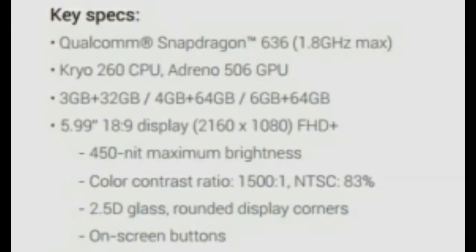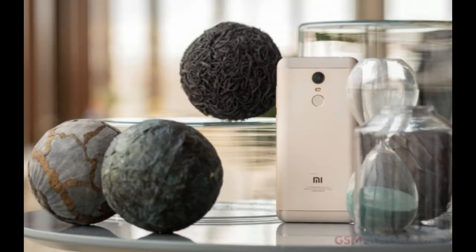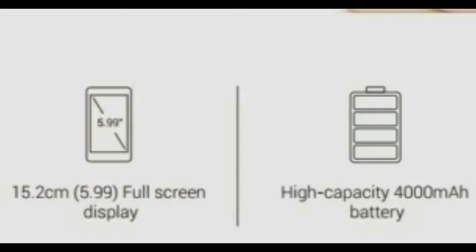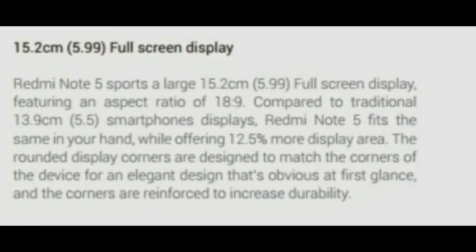The dual cam setup on the back is 12 megapixel plus 5 megapixel. The first sensor is already well known from the Redmi Note 5 series with its f2.2 lens and 1.25 micron pixel size. The second will deliver focus on the foreground and a creamy blurred background with the f2.0 lens and 1.12 micron pixel size. Xiaomi provided the 20MP front camera with the Sony IMX376 sensor, coupled with an LED light.